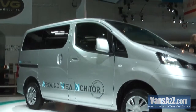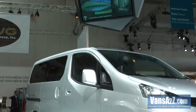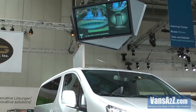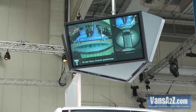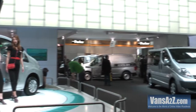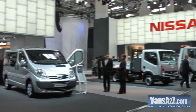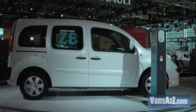Nissan was also displaying an NV200 fitted with its 360-degree around view monitor system. Mini cameras mounted on the vehicle allow the driver to have a bird's eye view all around the van displayed on the dashboard. An all-electric zero-emission NV200 will hit the streets in 2013, using many of the same technologies found on the Leaf passenger car which goes on sale next year.